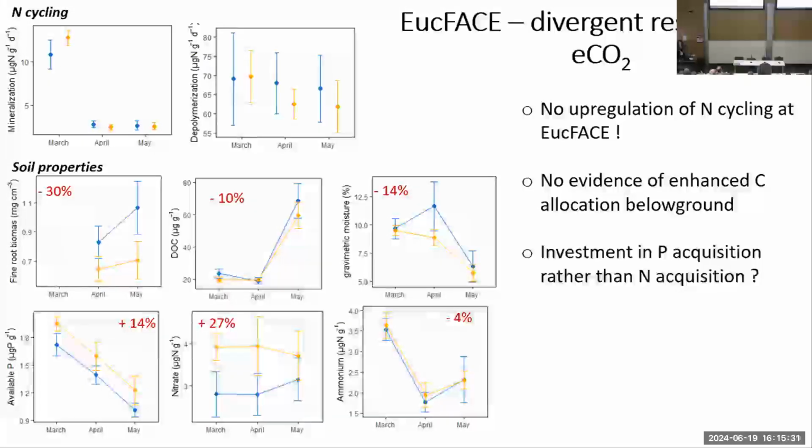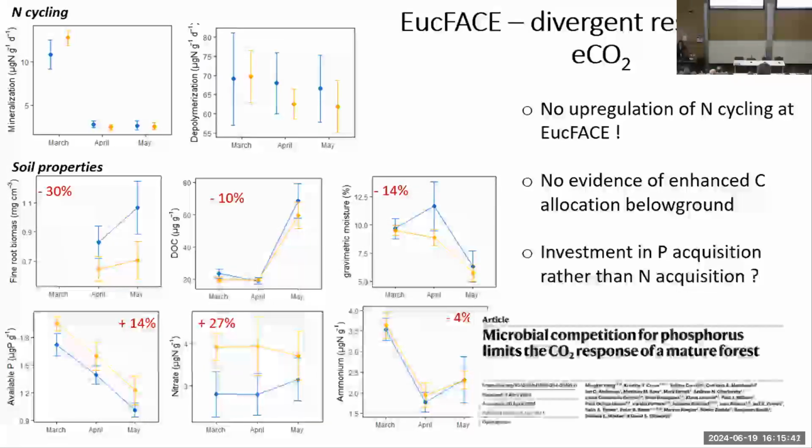So because phosphorus is limited in this ecosystem rather than nitrogen, there's probably more investment in phosphorus acquisition rather than nitrogen acquisition. But there will be a talk with much more detail on that by Mikael tomorrow. So on the whole, what's happening in AdduCT phase, he is much more of an expert than I am.